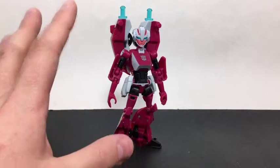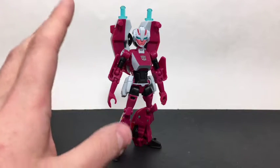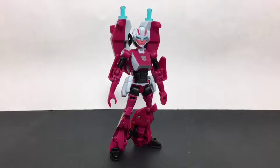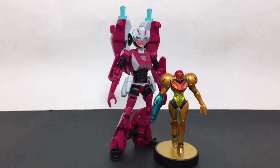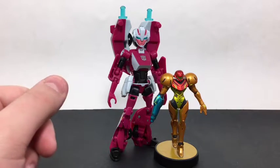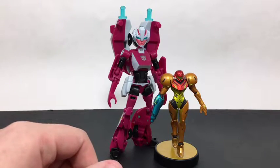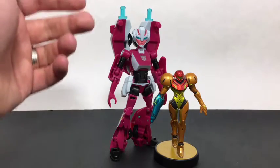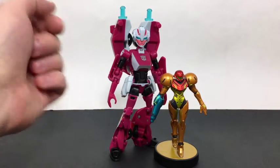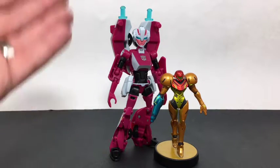Regardless, I am very glad I finally got my hands on Animated Arcee because she is awesome. And yeah, I just can't really say much more than that. Speaking of awesome ladies, there she is next to Samus. And not as big, like in the Rodimus video you saw, where he got significantly bigger. Not quite on the same level in terms of stuff shifting around. I think a lot of that has to do with the fact that her backpack, almost the entire back of the car just swings around to make her backpack, as opposed to really unfolding to do anything else. But still, it looks cool.